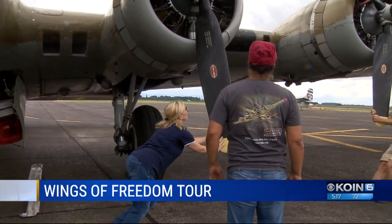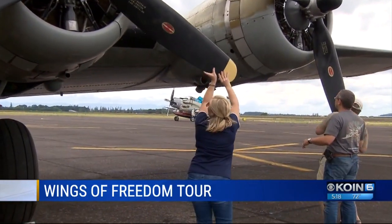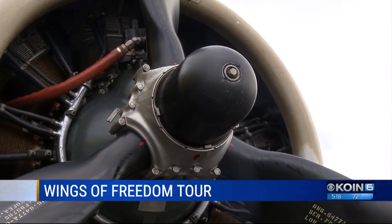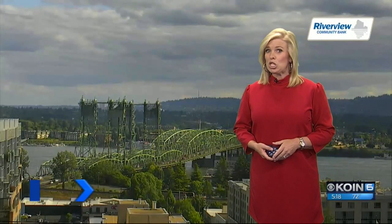And there's yours truly trying to push the prop through. Yeah, that's trying to move the oil through the cylinders. It's an important step in the pre-flight with these kind of radial engines, especially the old ones.